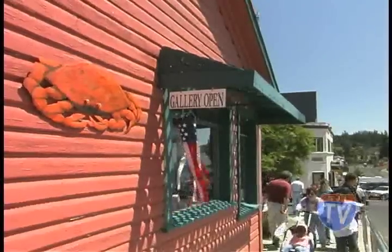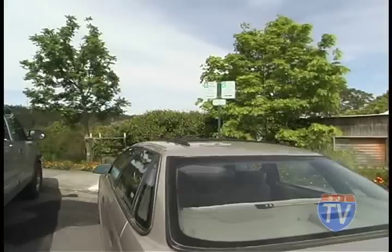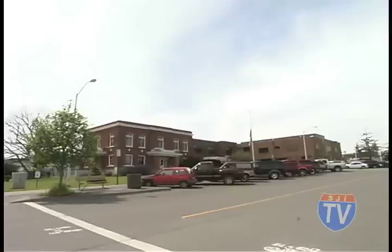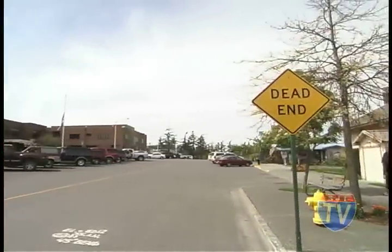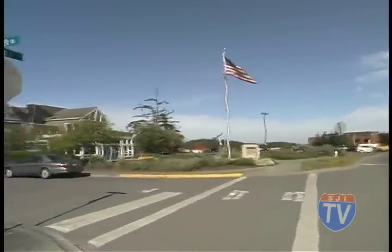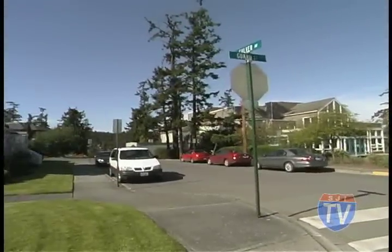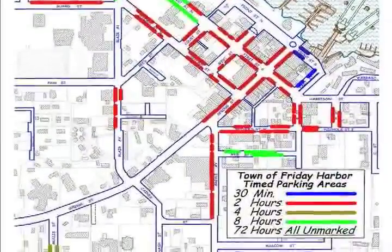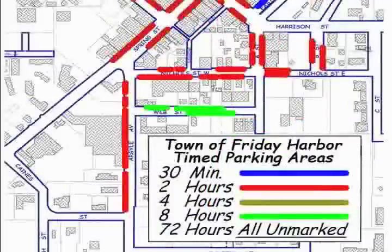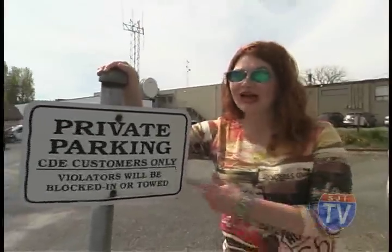If you want more than just a couple of hours, there are a few 8-hour parking areas. The majority of 8-hour spaces are up at the west end of 1st Street on the courthouse block. Another 8-hour area close by is on Culver Avenue, next to the San Juan Community Theater. The third area for 8-hour in-town parking is on Webb Street, between A Street and Argyle Avenue. Now don't be tempted to do any parking in the private parking lots.